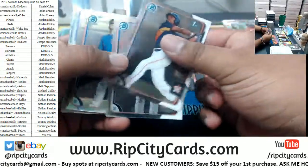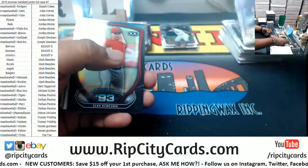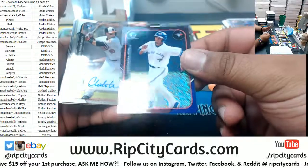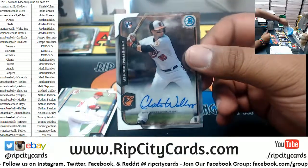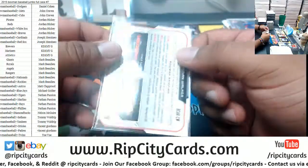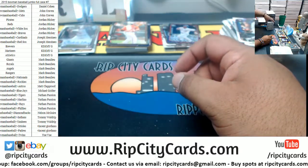Man, Celtics just a far better team than the Heat. Not even close. But the Heat not going away. We have Max Pentecost, purple to 250. You want a Christian Walker? Here's your Christian Walker, my dude, for the Orioles. There you go. Not numbered, though. Orioles doing work. Two autos and a gold card in there.